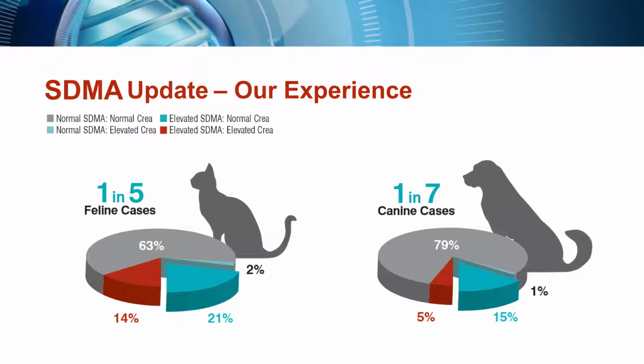A few potential explanations for that. On the dog side of the scale, potentially a heavily muscled dog, probably less likely to be the case in cats. It can just be biologic variation. A lot of those were animals that had an SDMA of 13 or 14 and a creatinine that was just mildly elevated, and if you repeat that in a few weeks, they'll tell you the same message. And the third thing is the immunoassay for SDMA in the lab does not like a lot of hemolysis. So if it's a moderately or markedly hemolyzed sample, it can make the SDMA measure lower than it actually is.